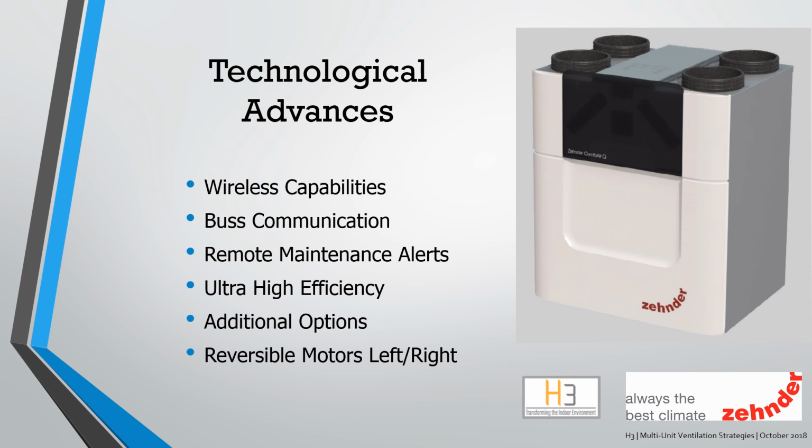This might sound like an infomercial, but that's not all. With the advent of technological advances, we now have wireless capabilities, bus-style communication, and an app for maintenance staff. They can monitor performance, make adjustments, and receive app-based alerts when filters require changing. These new units have vastly larger heat exchangers that provide a whole new level of efficiency, up to 96%. The Q units can communicate with other synergistic systems, such as advanced conditioning and dehumidification. There is an options box that allows for a number of additional connections.